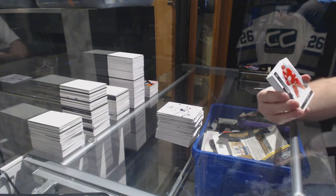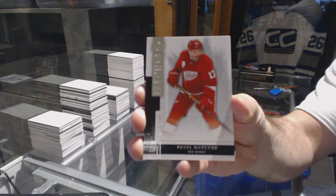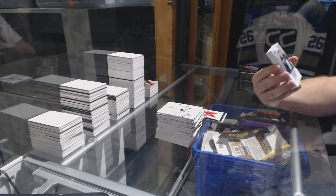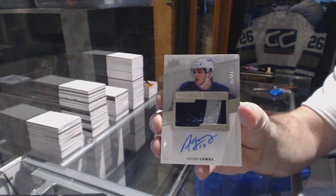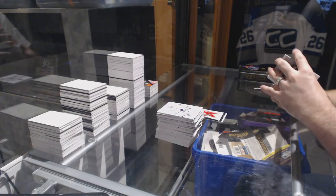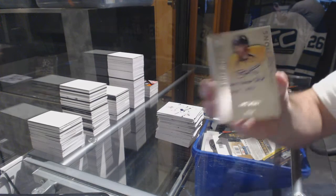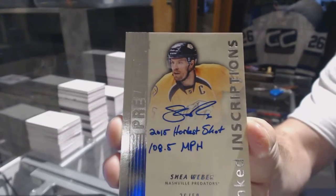We've got for the Detroit Red Wings at 249, Pavel Datsyuk. Pavel Datsyuk. For the Winnipeg Jets at 299, rookie patch auto, Adam Lowry. Adam Lowry. Number to 50, inked inscriptions. For the Nashville Predators, Shea Weber.